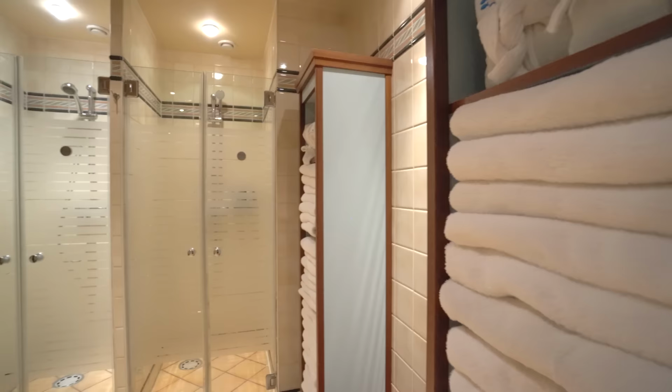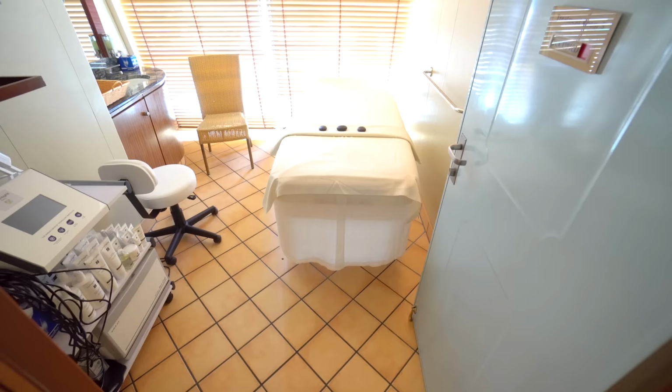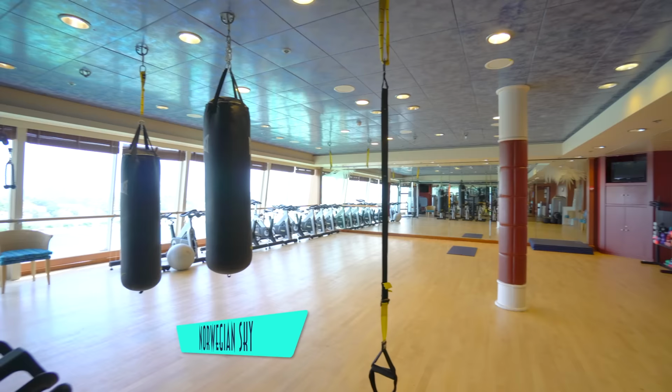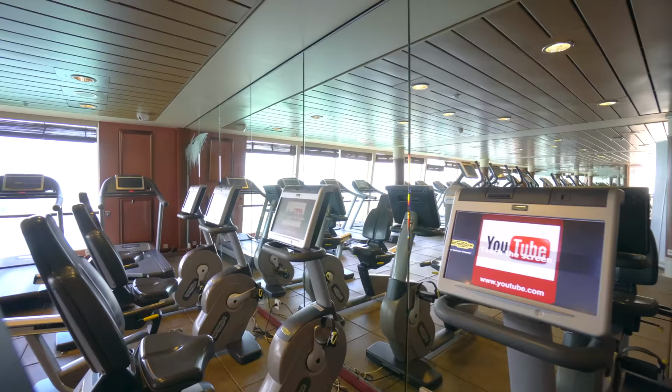Changing rooms are also well configured, with a sauna and steam room. And then, of course, the treatment rooms themselves await. Those looking to stay in shape while they're on board can head to the fitness center, complete with plenty of equipment for use.